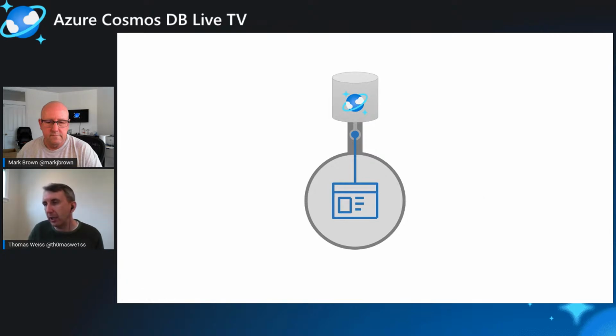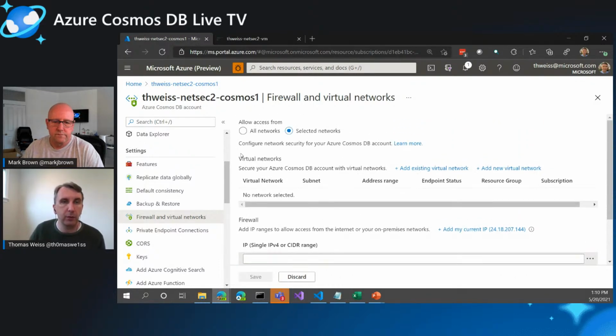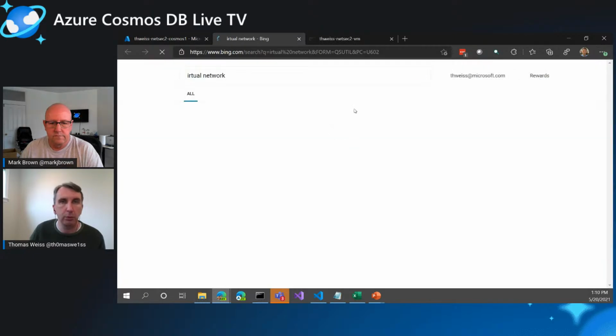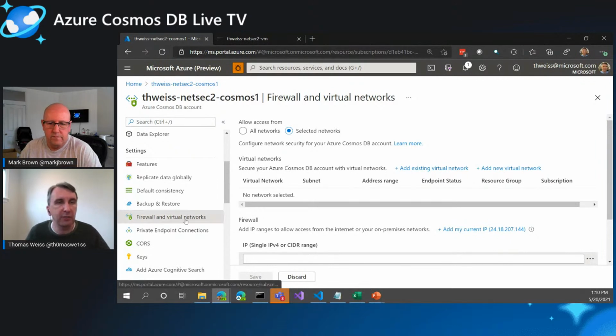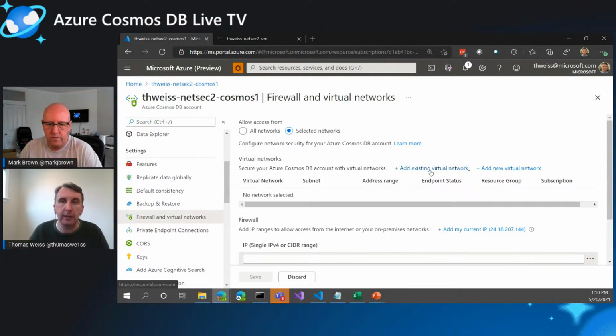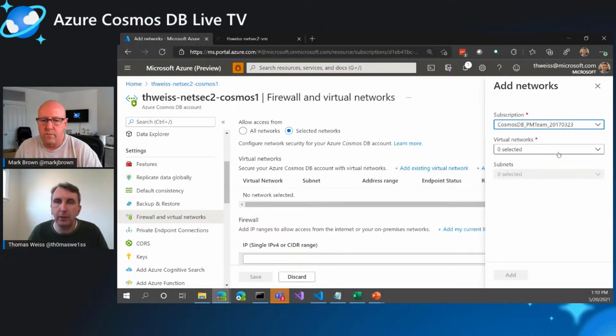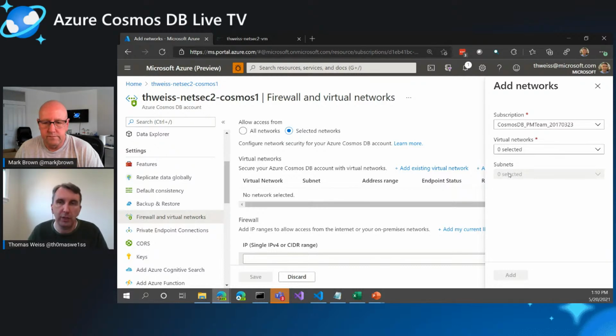And so setting up service endpoints, again, is really easy. You can set it on an existing account. Okay, so here, if I go up, we have the virtual network section of my firewall and virtual networks sub-menu here. This is where you can either add an existing VNet or add a new VNet. And this is really a one-step process. You just select which VNet you want. Also, obviously, you need to select which subnet you want to address. You click add, and that's it. Okay.